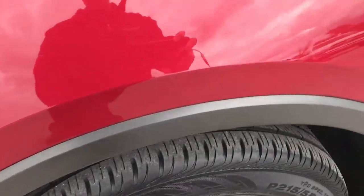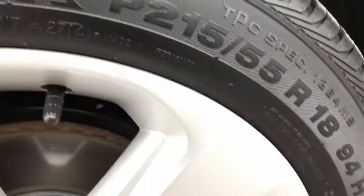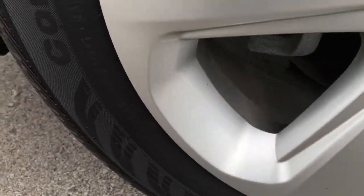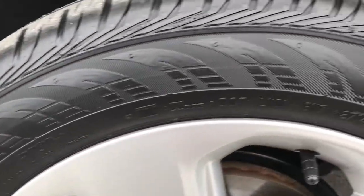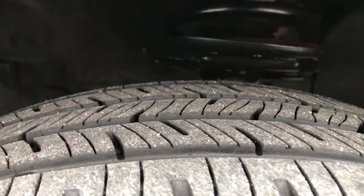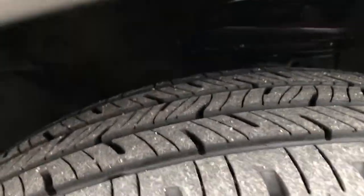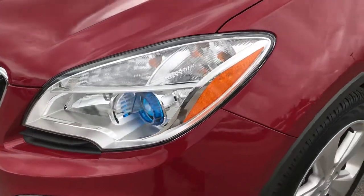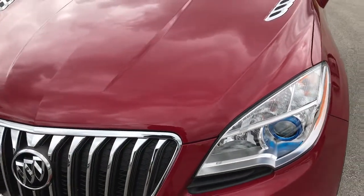It has Continental ContiProContact tires. These are 215/55R18 tires. They have the factory painted alloy rims, no scuffs or scrapes on them. And you can see that these tires have a good deal of tread left. I'd say probably close to 60% of the tread left. Very clean car all the way around.